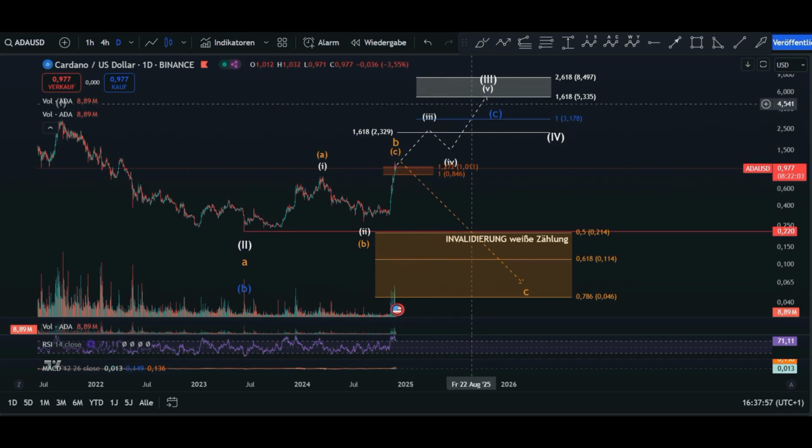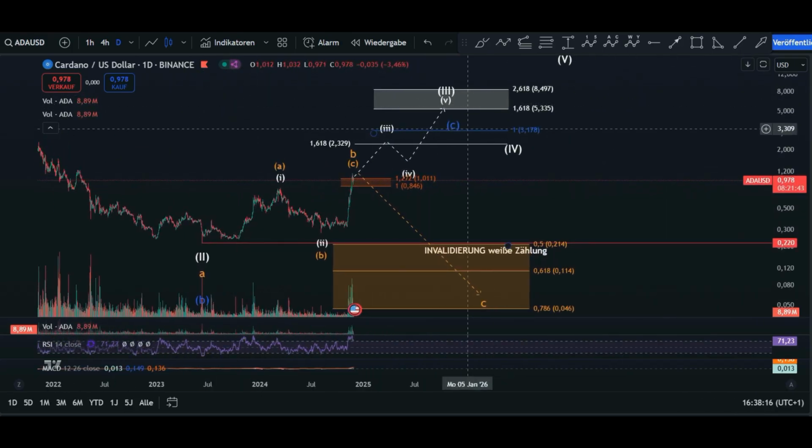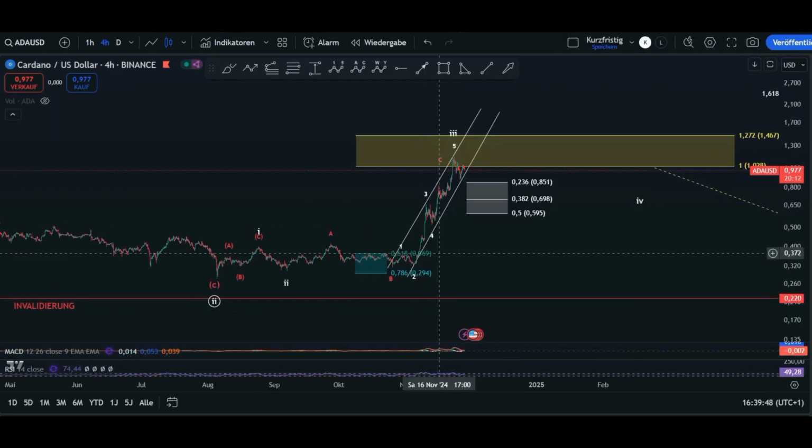On one hand, there is a very bullish variant where we have a 5-part upward movement. Then there would be price targets for the bull market at $5 to $8. And there is this blue count. This means that we have built a wave A, B, C on a higher level here. And that would mean, since wave C does not rise as high as a higher wave 3, that we would have a price target around $3. Now let's take a short-term look at this.